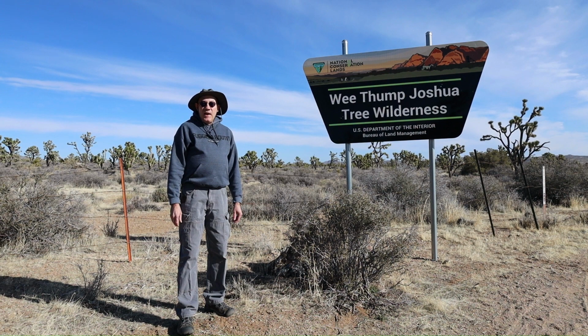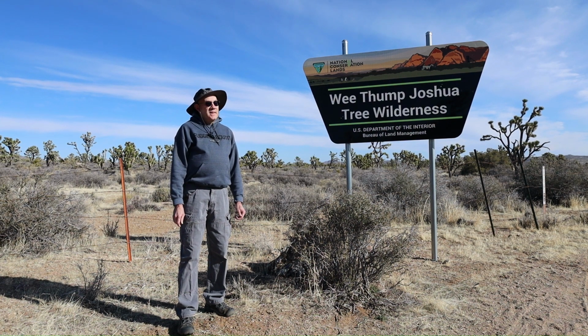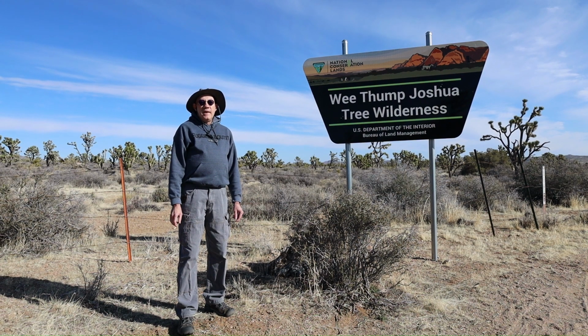Greetings! I'm in Southern Nevada and I'm at the Wee Thump Joshua Tree Wilderness. It's about an hour south of Las Vegas and a few miles west of Searchlight along Nevada Highway 164. I just recently discovered that this was a wilderness area and that there was a hiking trail.